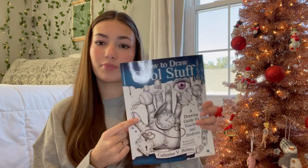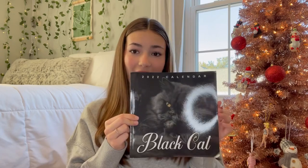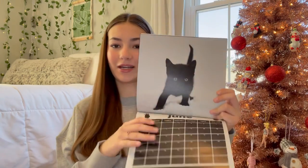And then they also got me this little pillow with black cats on it because I have a black cat. This book on how to draw cool stuff. It just has a bunch of different drawing instructions. It's pretty cool. It takes you step by step through how to draw stuff. And then every year they get me a calendar. So this year the theme was black cats. So here, I'll show you my favorite month. June is my favorite because it's a little black kitten. It's so cute. I have a cat calendar right now too. So that's kind of been the theme for my calendars.